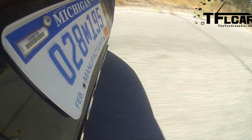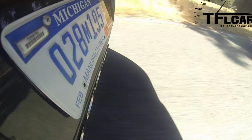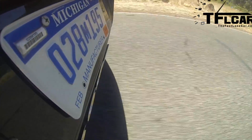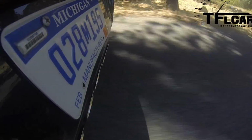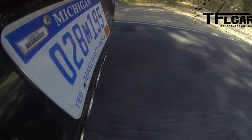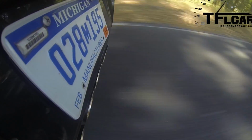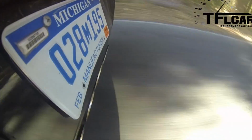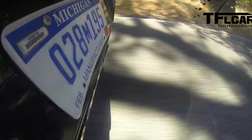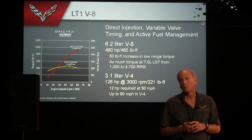But I tell people, if you want it to be, it's really a 3.1 liter V4. The Corvette is uniquely suited to cylinder deactivation because it's so light and so aerodynamic. So it can run in 4 cylinders a lot of the time. As a 3.1 liter V4, it can produce 126 horsepower. The system works up to 3,000 RPM. Beyond that, we figure you're going to want all 8 cylinders.